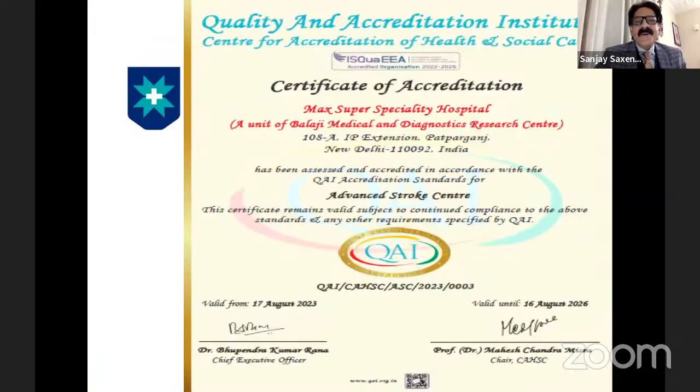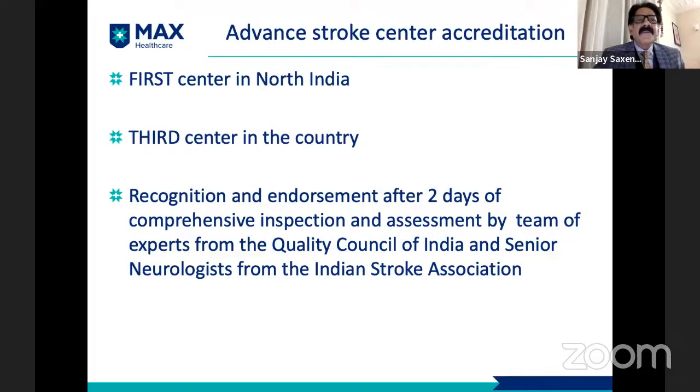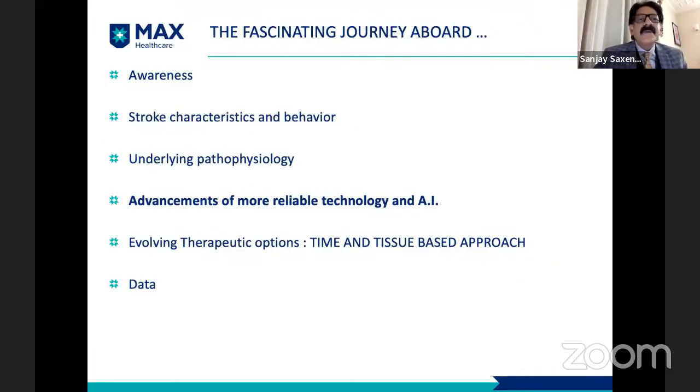Dr. Ramakant is a dear friend of mine, and he has been in touch with me for so many years, so we keep interacting at various platforms. So this is the team, and one of the special accreditations which we got from the Indian Stroke Association and Quality Council of India. It was the first time, just about 3 months back, for stroke only.